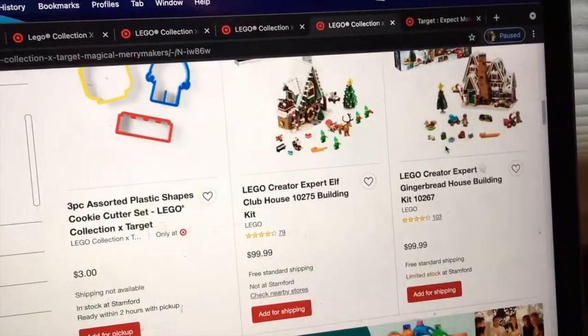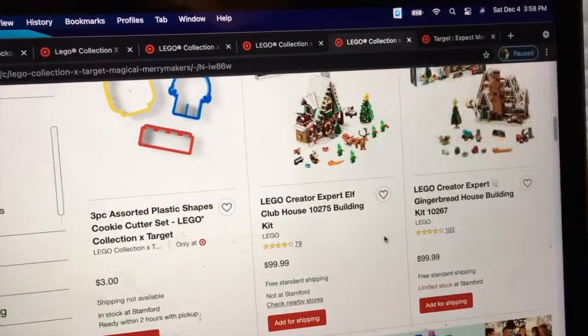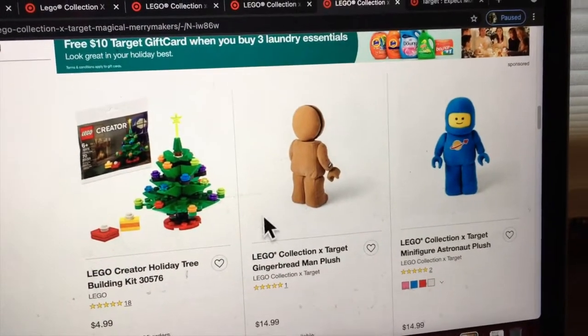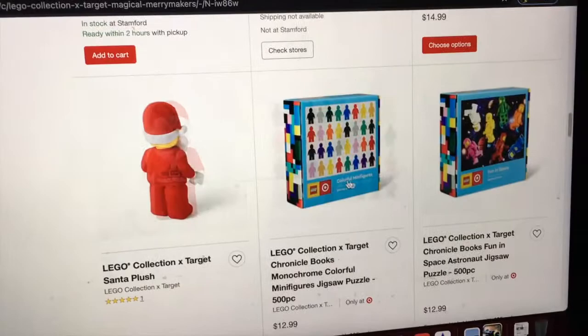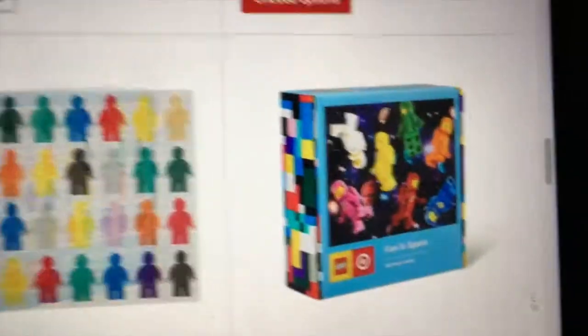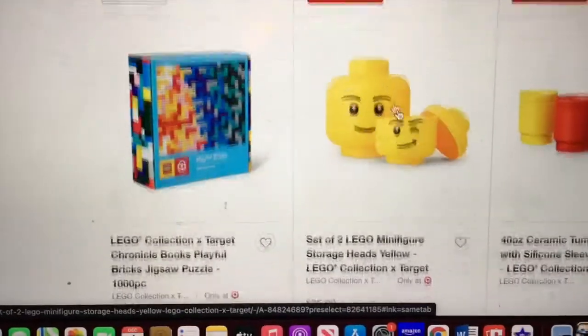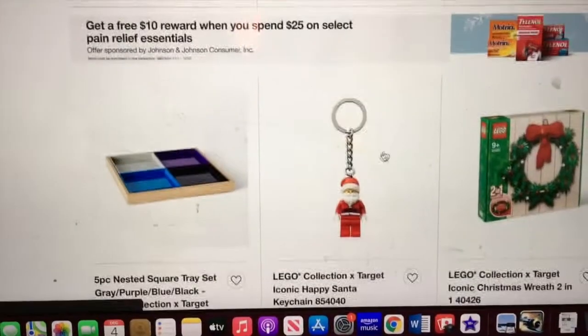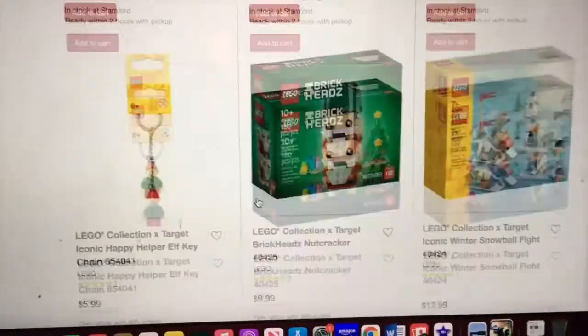Whoa, that's cool. That's back down. Earlier that was high. Maybe I'll have to get that. We have the gingerbread dude here. That's really cool. A plush as well. We've got Santa. We got puzzles here, though. This one really interests me, though. We've got a space puzzle. The different spacemen. That one's actually really cool. But then we got these silicone cups, which I actually did end up snagging one of those. You'll see it in a haul video coming soon.